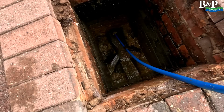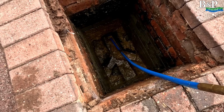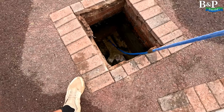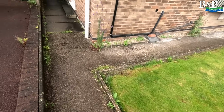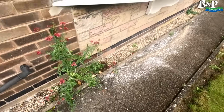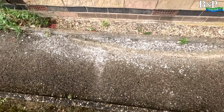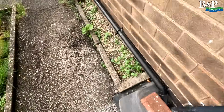Just rodded, and if you look now, imagine that was full to the top, about 3 foot high. And now all the other drains are starting to clear. We had a massive rumble from over here. I'm surprised it's not coming out. In fact, it has been, look. That's what this is. It's been coming out that drain and washing down here. It's like the fat and stuff. So this drain here must have been coming out.